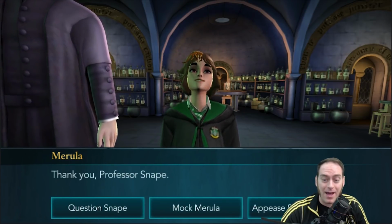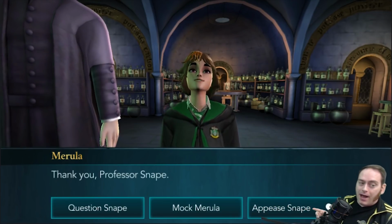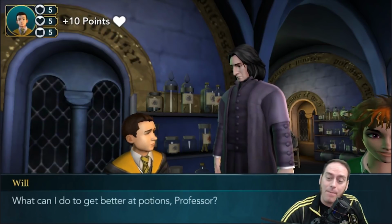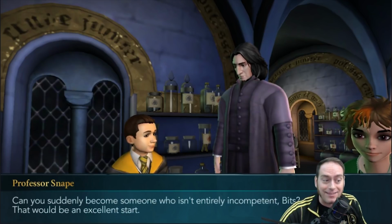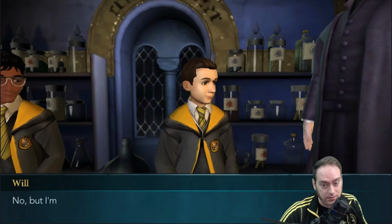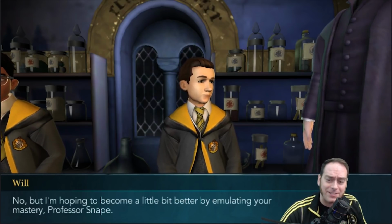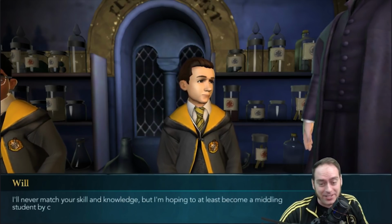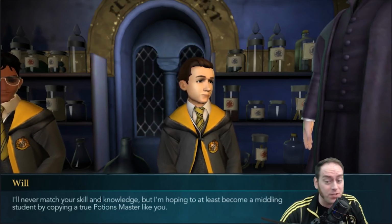Thank you, Professor Snape. I could mock her, which previously required points, I think. But I can actually appease now. So, what can I do to get better at potions, Professor? Can you suddenly become someone who isn't entirely incompetent? Bits? That would be an excellent start. No, but I'm hoping to become a little bit better by emulating your mastery, Professor Snape. Oh, the sucking up! I love it, though. I'll never match your skill and knowledge, but I'm hoping to at least become a middling student by copying a true potions master like you.